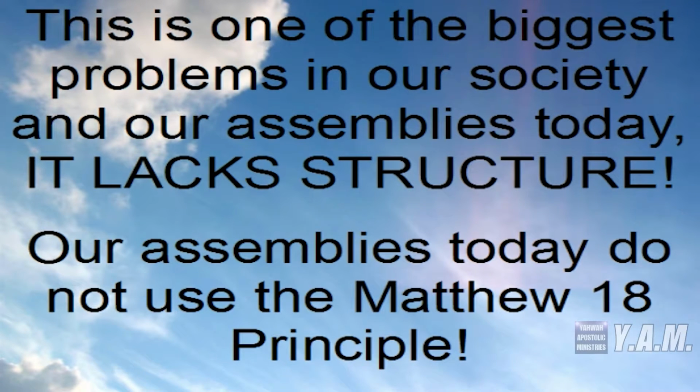You see, this here is one of the biggest problems in our society, in our assemblies today. It lacks structure. Our assemblies today don't use the Matthew chapter 18 principle when it comes to problem resolve, restitution. Solving problems, the assemblies today do not use Matthew chapter 18. I think it's verses 15 through 18, if I'm correct. Yeah, 15 through 17, I'm sorry.